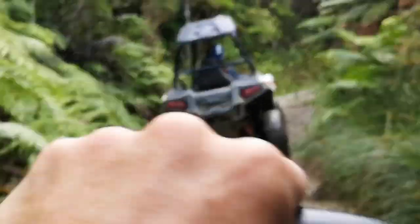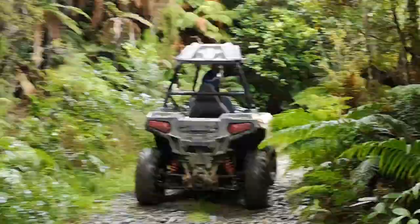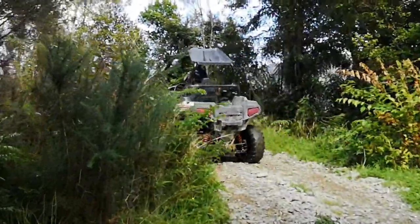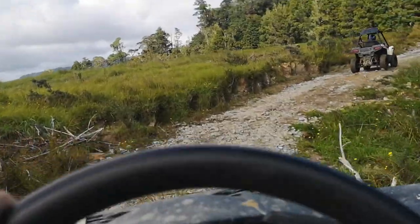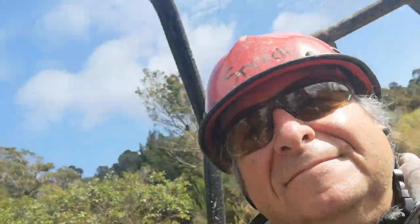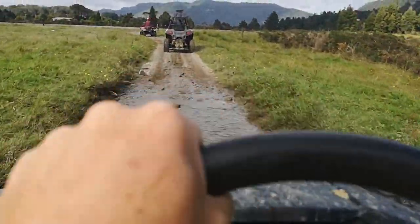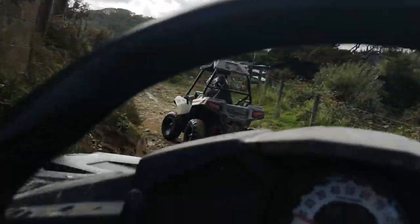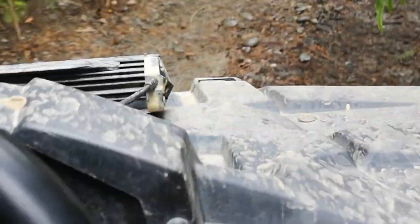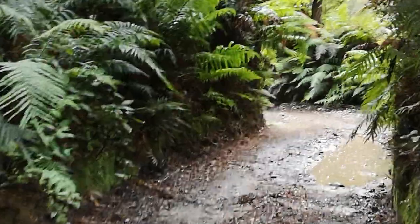General plan is, Suz is in front, and I try and catch up. Wondering where we are, we're actually at On Your Bike in Greymouth, well, just outside Greymouth. Highly recommended. Of course, every time I stop to pull the camera out, she disappears off into the distance.